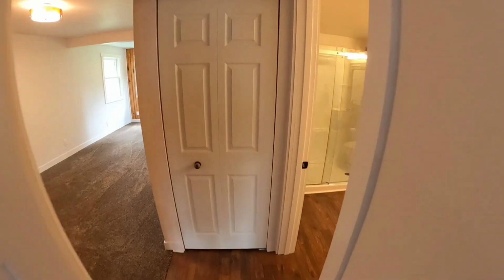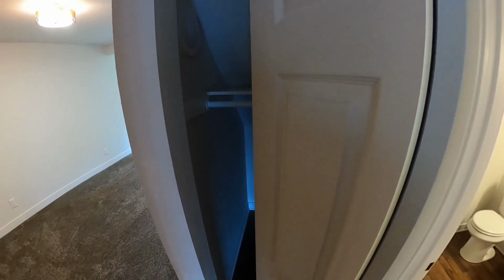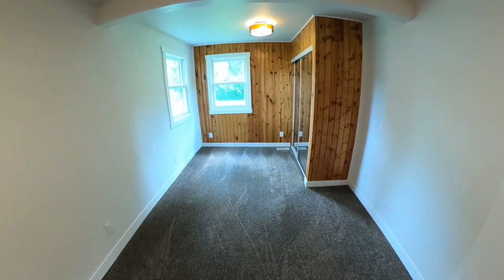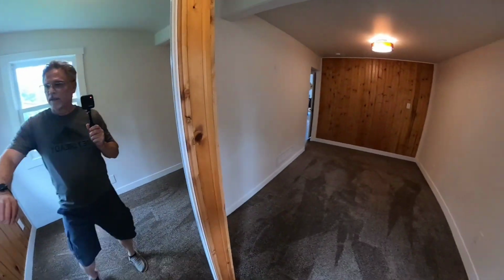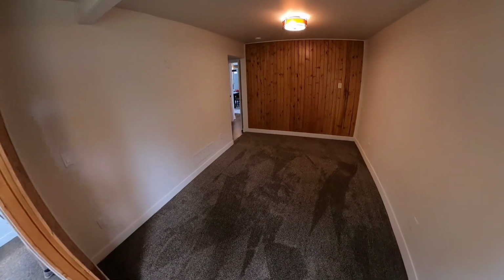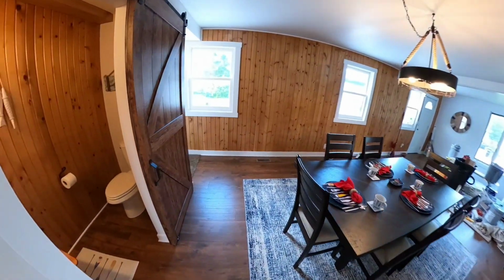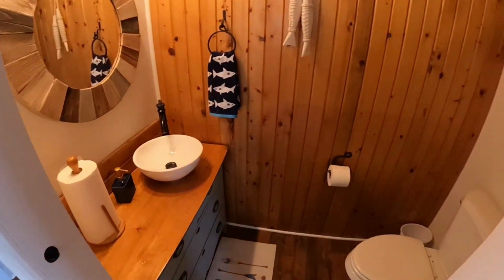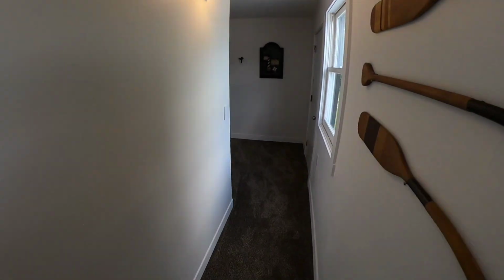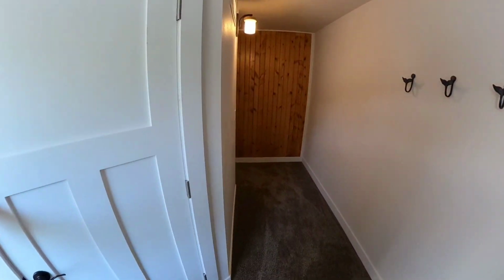This is the master. So the master bath. His closet. And the stairs. And then the master bedroom, with hers closet. This was the kitchen. Got a half bath. We got a hallway. And utility. This used to be a back patio.